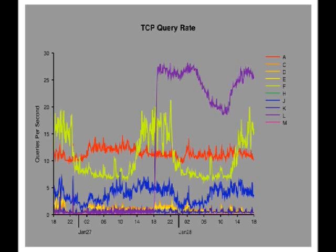And for comparison, here's the other roots' data. It's interesting. Again, I don't have an explanation for this, but even though LROOT happened to be almost zero prior to switching over, some of the other roots were not. Notably, A and E are up there, sort of high.